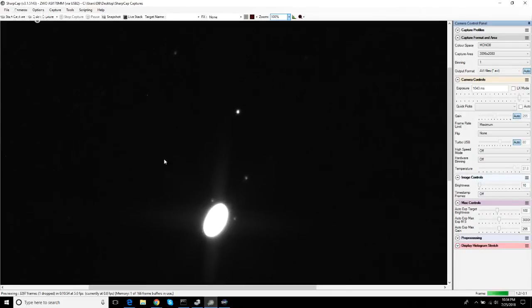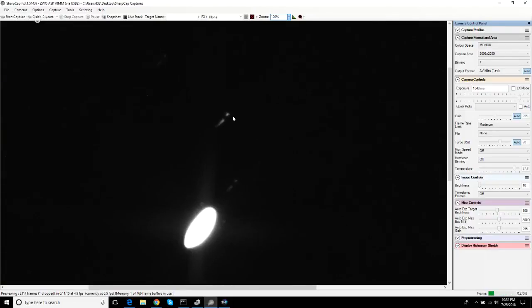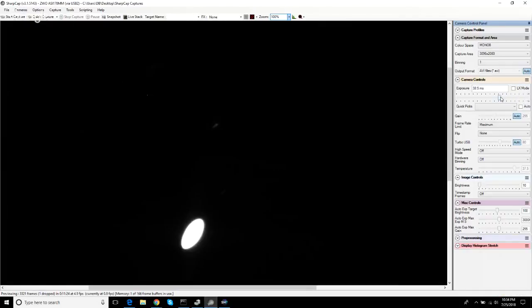So we have Hyperion out here. We have Tethys over here, Mimas, Enceladus, Dione, Rhea, and Titan. That's not bad. 1, 2, 3, 4, 5, 6 moons of Saturn. That is not bad. Okay, so this is with just over a 1-second exposure. And that's what it's going to take.